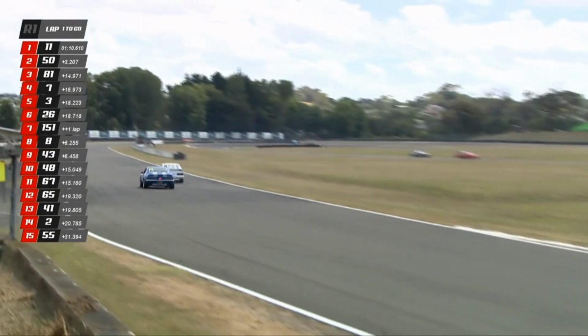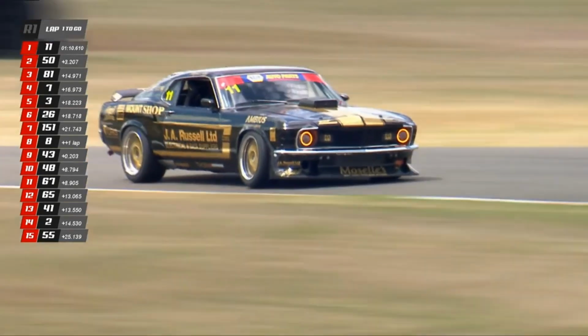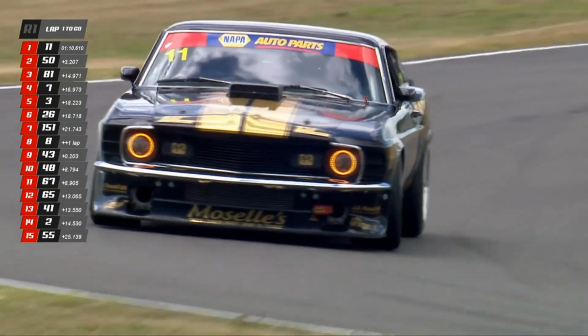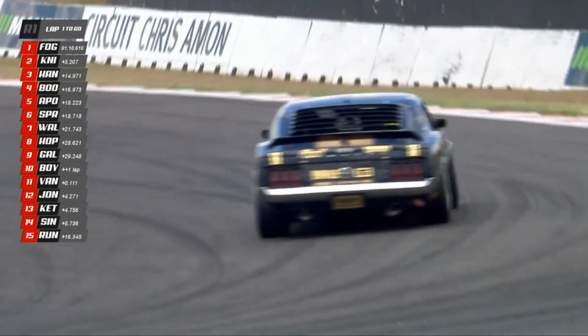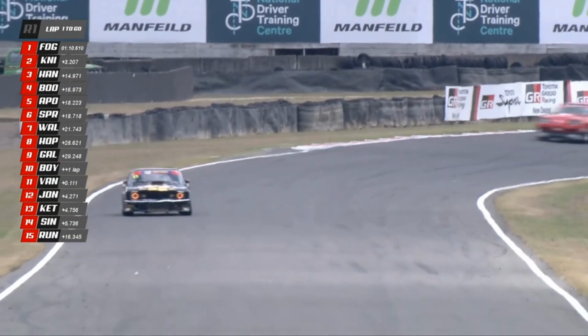A bit of banter as we look at the 48, but it's not Jimmy Johnson. It's Tony Boyden, and he's under pressure. Back with the leader, though. Angus Fogg really, really pushing on now, and he's put in some really good laps, and he's taken that gap out to 3.2 seconds as we head on to the last lap now.